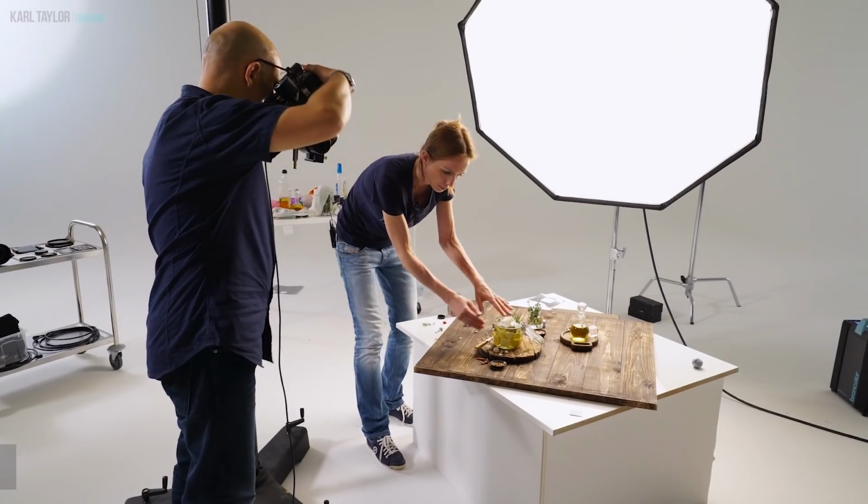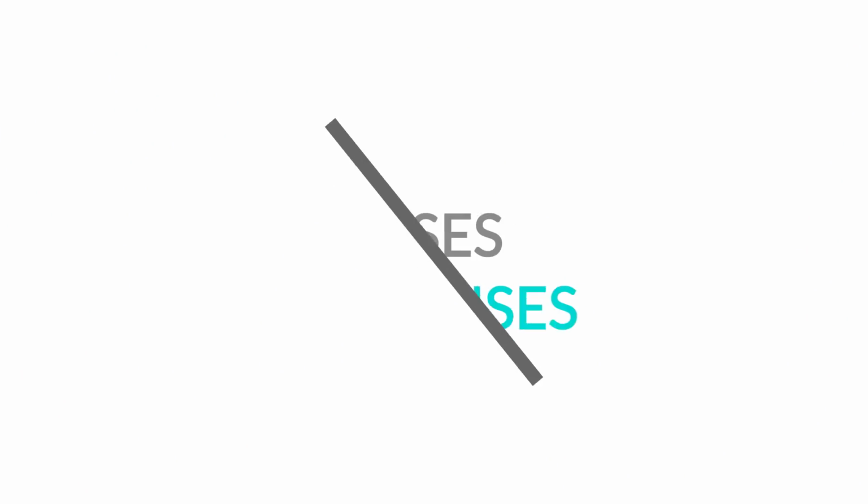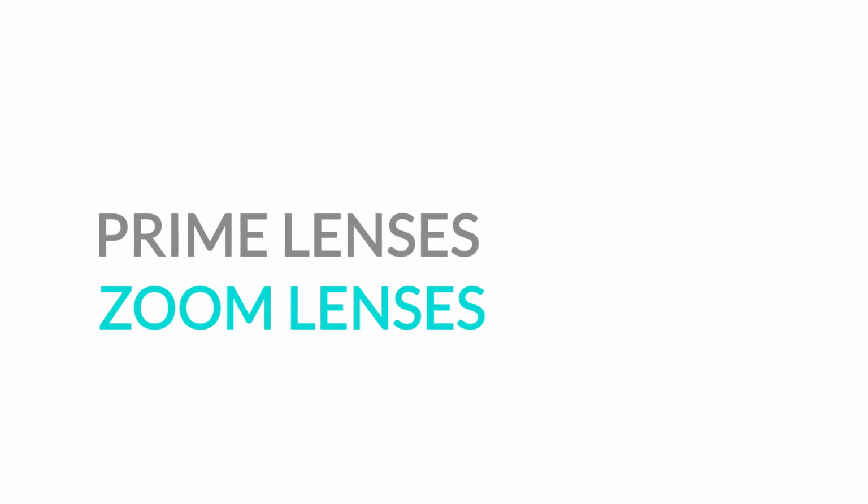Now, whether you're shooting food or fashion, you really want the right lens for the job. So it's important to understand the differences between things like prime lenses and zoom lenses, as well as the various focal lengths and what's best suited. First of all, let's look at prime lenses and zoom lenses.